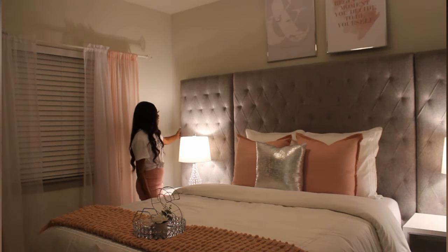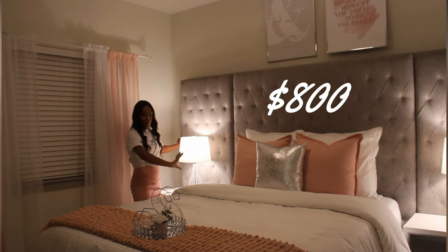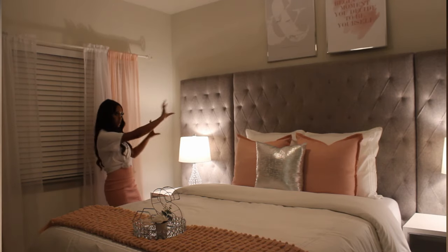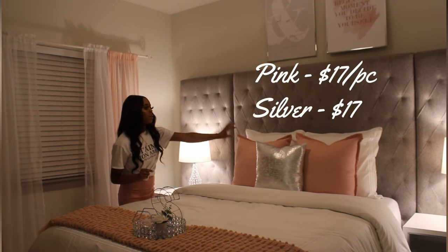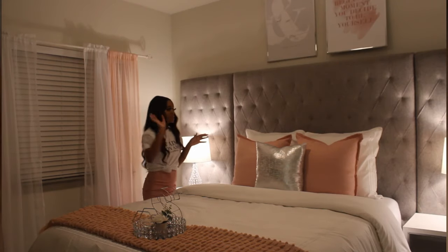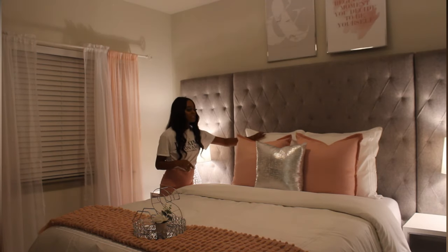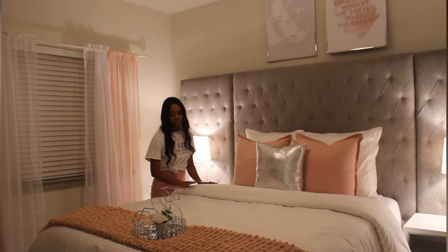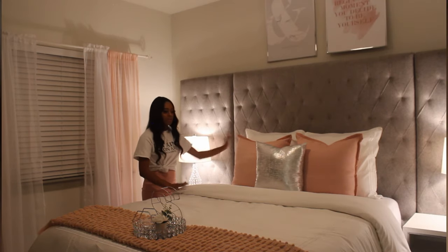The bed frame, I got this from Rooms To Go. It just came with the bed frame and the bed. I got my pillows from At Home as well. About the same price as those in there. These back pillows, these shams, came with the bed set. So I got this bed set from Bed Bath & Beyond, and those pillows came with the set.